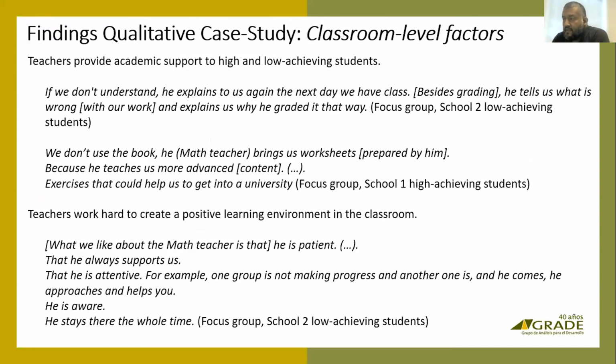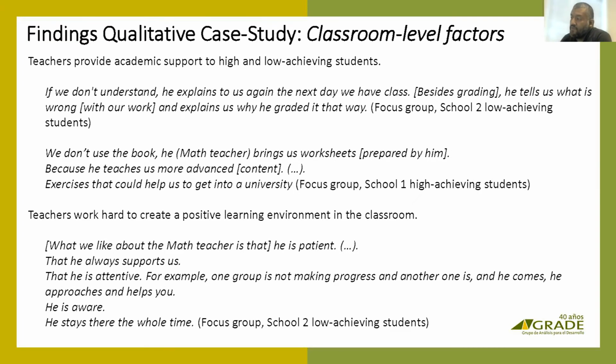So we have these two quotes from the students, because the better judge of the teacher is what the students say. In this quote from the children, you can see that the support the teacher gives to the student, whether low or high achievement, matters in terms of these schools doing well in student achievement. So it shows us that the teacher matters.